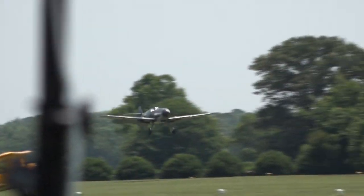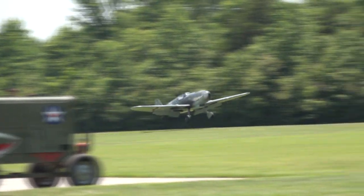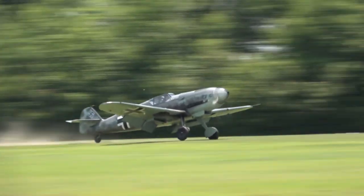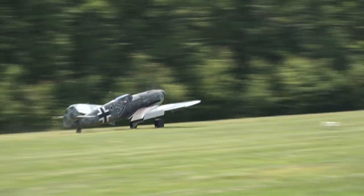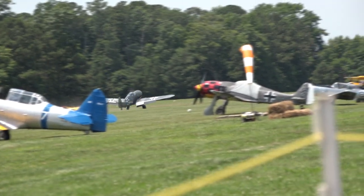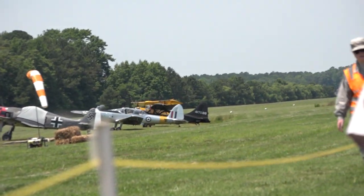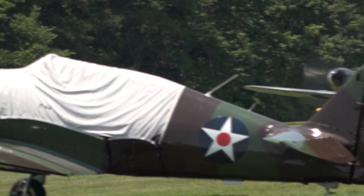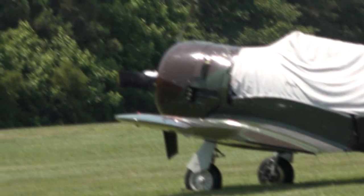Coming in now, Mr. Mike Spaulding on final approach in our Messerschmitt Bf-109 Gustav. A round of applause, please, for Mr. Mike Spaulding, Chief Pilot of the fighter factory. We sure hope that he will be able to give it some. Please feel free to wave to Mr. Spaulding if you'd like.